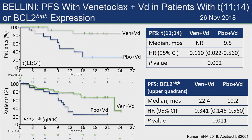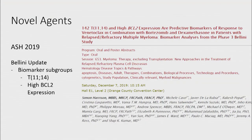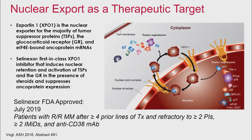There are a number of presentations at ASH. Here's one of them. It's an oral presentation, but there are also a number of poster presentations. Go by the posters, talk to the people about biomarker-driven activity in this disease. And so venetoclax is going to be a useful drug for us in relapsed refractory, but like Dr. Moreau said earlier, it's got to be taken to frontline with a randomized trial.